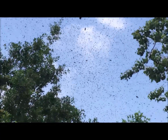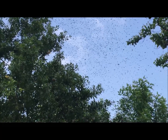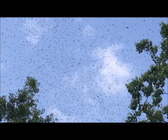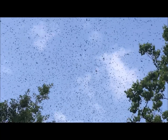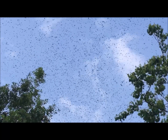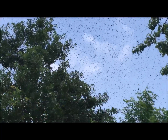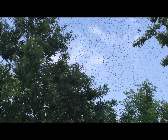I think it's on this tree. I don't know if you can see it right there. I think that's where I see it concentrating. But in the sky, it went from wider to now it's narrowing. It's kind of finding the way back towards her. But I'm getting you guys lots of good bee video. Yeah, it's right there in the tree.